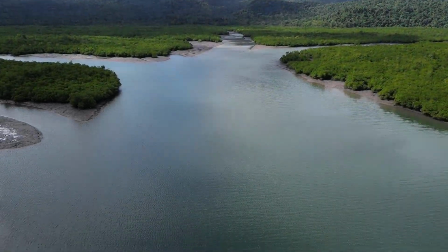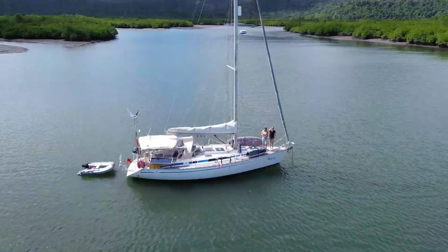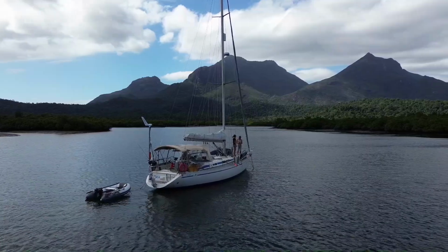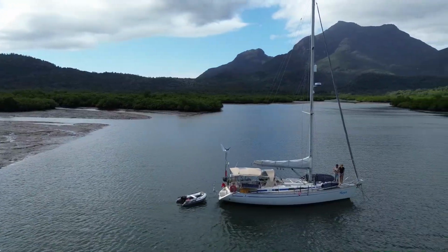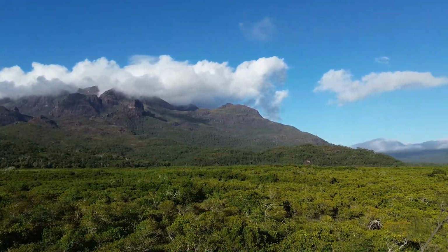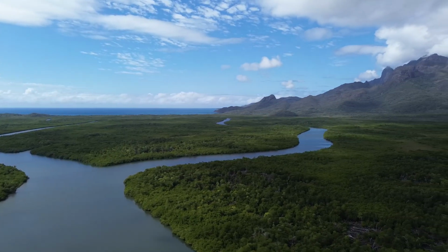Hinchinbrook Island is a World Heritage Site, and the Thorsborne Trail is apparently one of the top 10 walks in the world. I was lucky enough to hike the challenging trail to Zoe Falls, which was absolutely magic. If you're seriously considering doing this yourself, we have uploaded a separate YouTube video for you to check out with a more detailed review and information about that trail.